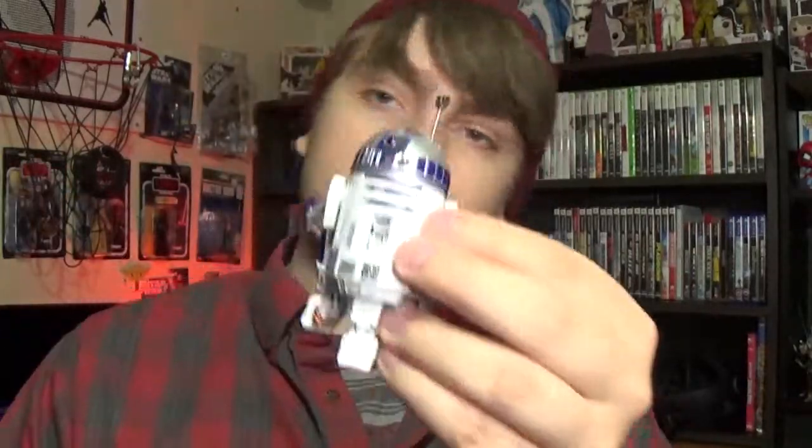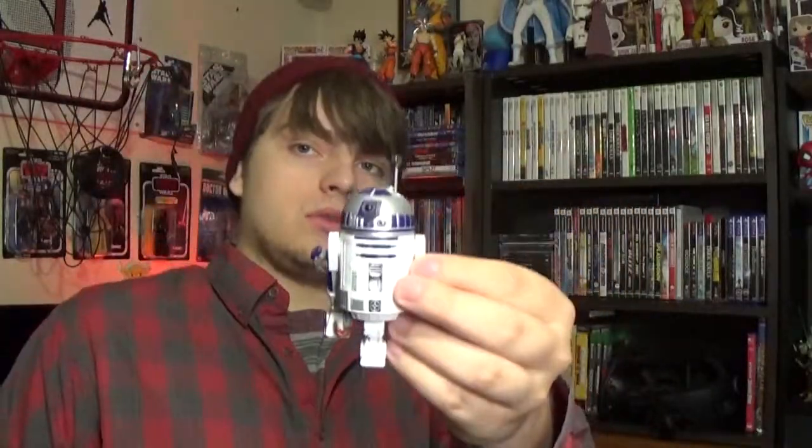Next up, we have R2-D2. Now I'm planning on getting a new one because I'm missing these little panels. I used to play with my figures, I'd like to point out. But he comes with these panels, and I'm missing like two of them. Also missing some of the gadgets. So this one might go on the shelf, and I'll get a new one from the 40th anniversary collection to go with a carded collection. I want to get the carded figures. I like carded figures, okay?